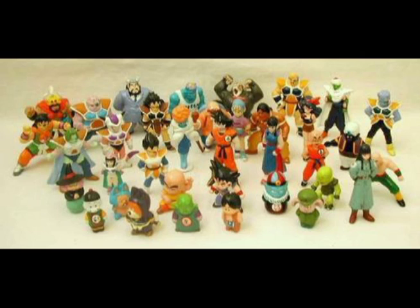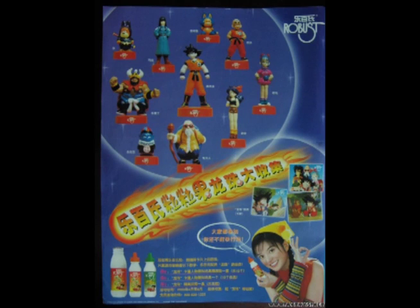Chaozu, one of the only, if not the only, child Piccolo figure in existence, Upa, Oolong, Cyberman, Puar, Shu, and Pilaf. But oh, the plot thickens! One of the big surprises about Ultra Figus that I hinted at earlier is that 10 of the minifigures actually did have a release in Japan by a company called Robust.